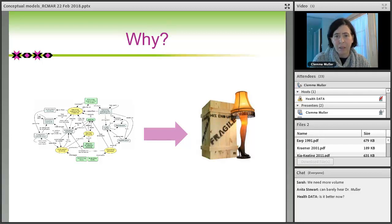And oh, I'm seeing that we need more volume. I will turn up my microphone. All right, well, I'll try to keep an eye on that chat, and if it's too loud now and I need to turn it down, just let me know.